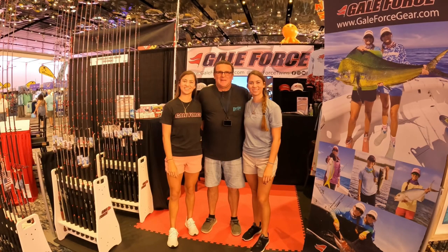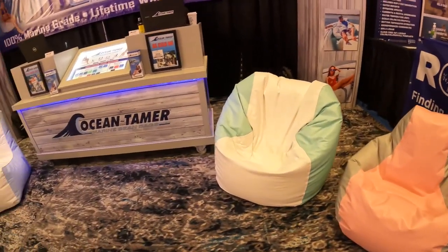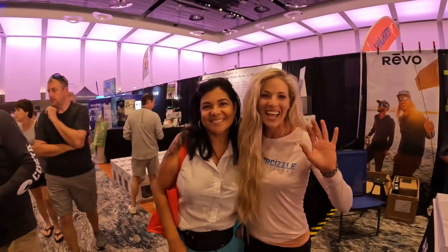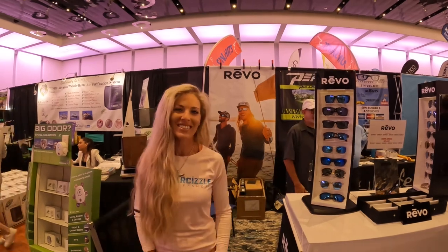All right. Was a pleasant surprise to see the Gale Force twins at the show. They was gracious enough to take a picture with me. They're a breath of fresh air, two of the hardest working young people on the planet. Right here, Dar Sizzle stand. Couldn't be here today. We'll catch him next time. Here with Revo sunglasses.